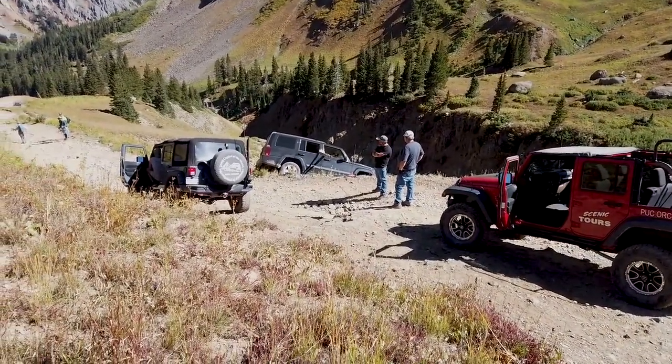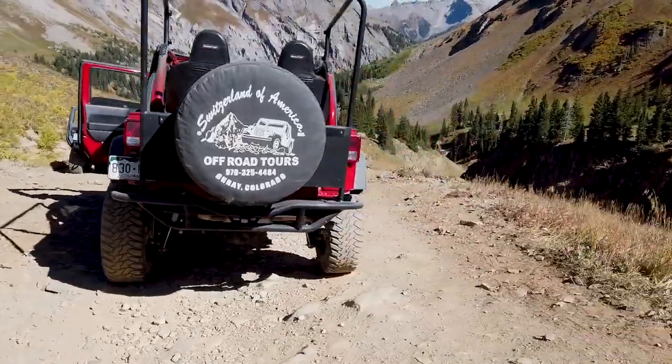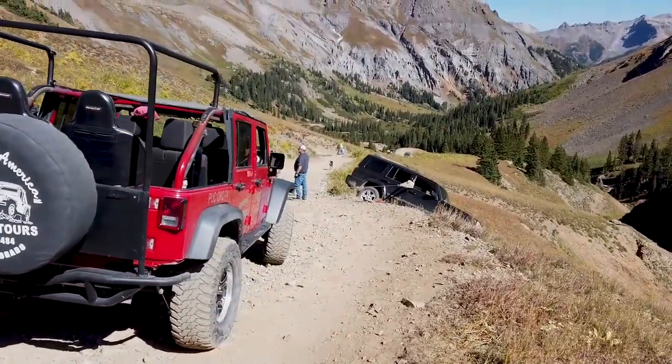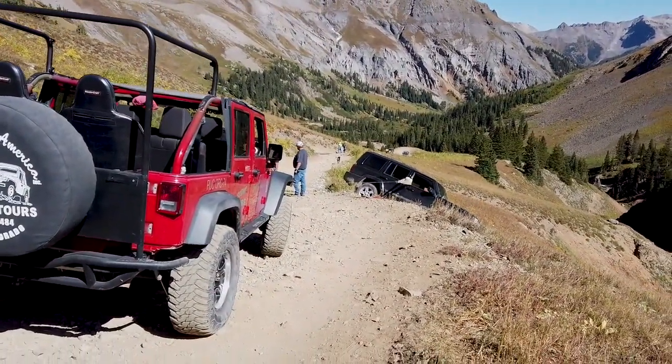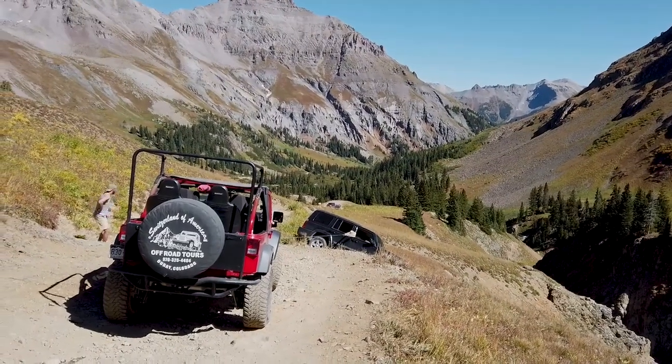Into Ouray, a local crew had showed up to try to recover the Jeep. They were blocking the road, so we just took our time, sat back, and watched the activity. In the end, they decided they had to reposition. When they did that, we were able to get by and head on back into town for the night.